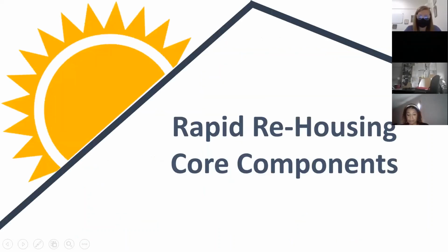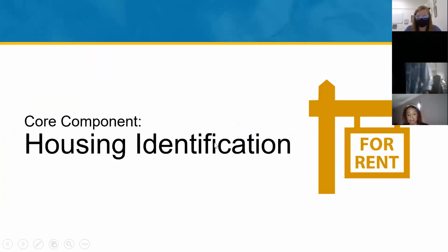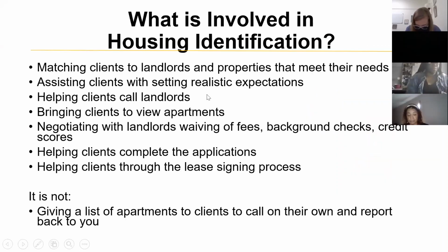Right, so that's just a little background in it, but I went over the core components. We're going to go into more details about the core components. I'm trying to be mindful of my time because I know I have a lot of slides. So I'm going to talk a little fast, but the first core component is housing identification. Right, so what is involved in housing identification? It is so much more than just saying, here's an apartment. We wish it were that simple, but it is not. So you have to match a client to a landlord and property that meets their needs.